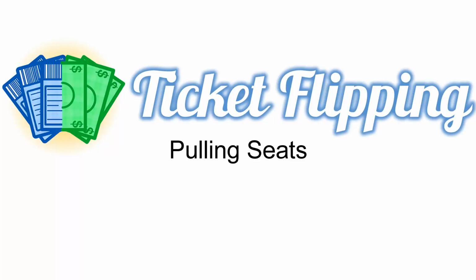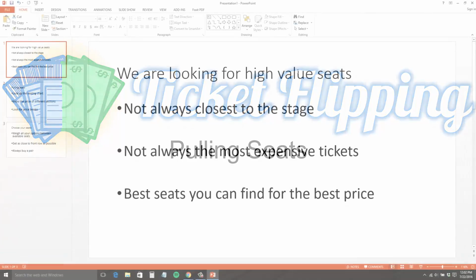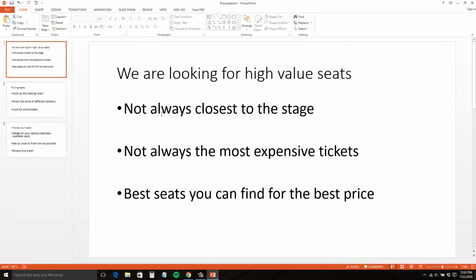Okay, so let's get into pulling seats. When we're looking for seats to buy, we are looking for the highest value seat. This is not always the closest to the stage and not always the most expensive tickets. We are looking for the highest value. So these are the best seats you can find for the best price.